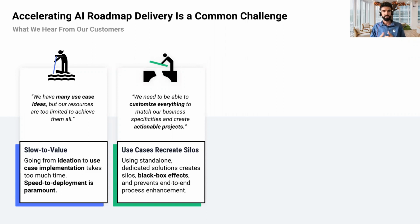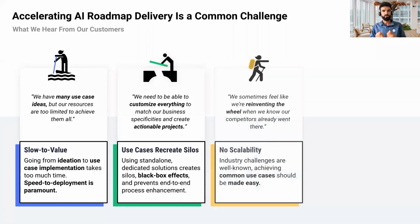The third challenge that we see in the company comes from a lot of frustration from our customers when they're trying to achieve well-known problems that other companies have already solved in their industry. And they ask themselves, is there a way to achieve this use case more efficiently and more quickly?